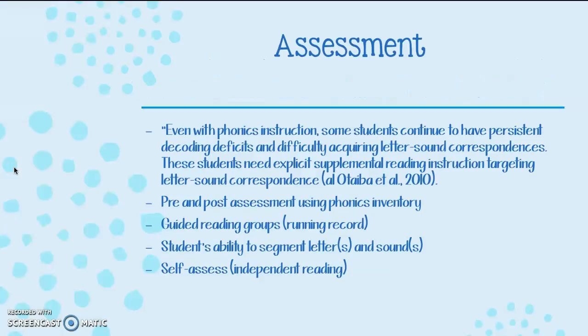To assess the effectiveness of this strategy, I would use a pre- and post-assessment called a phonics inventory from our reading assessment binders. This pre- and post-assessment would indicate the words that the student was able to read before the strategy and the words that the student was able to read after the strategy.